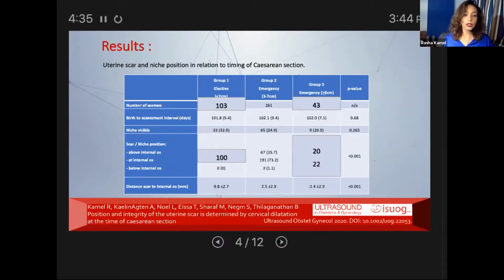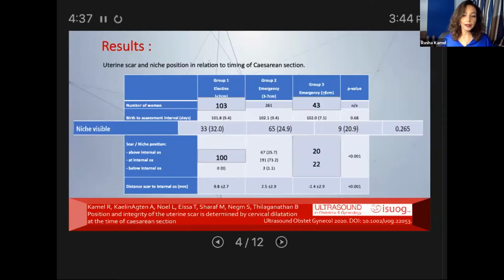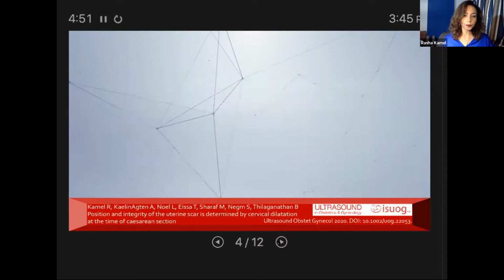When it comes to the niche, when we analyzed it as regards the timing of a cesarean section in relation to cervical dilatation, the presence of niches, or the development of uterine niches, was not really significantly different between the 3 groups.